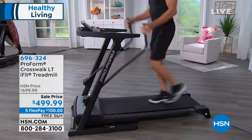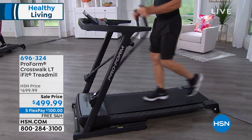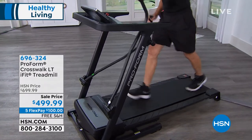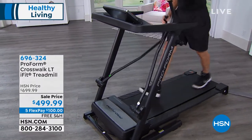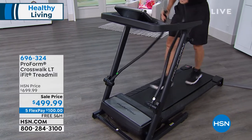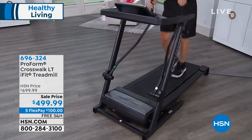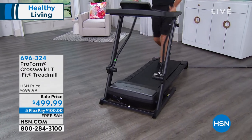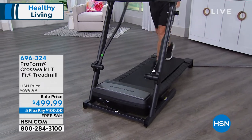Home fitness equipment has been crazy popular. As a matter of fact, every other treadmill is sold out on HSN.com. The only reason we have this one is it was literally saved for this show. We saved it so we could do a show, and then we put the sale price up. If you looked at it yesterday, it was $700. So $499.95. You can hear I'm getting winded, Henry.